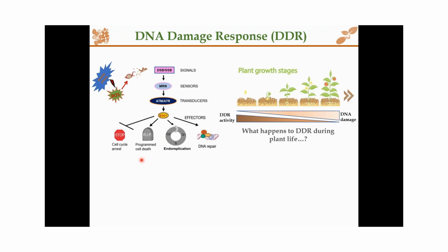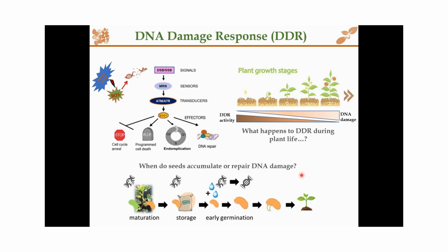So during plant development, we know that DDR is mostly active during the first phases of development to avoid accumulation of DNA damage, while its activity slowly decreases towards senescence, where DNA damage accumulates at higher levels. But what happens in the seeds?